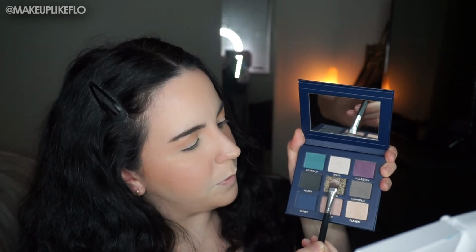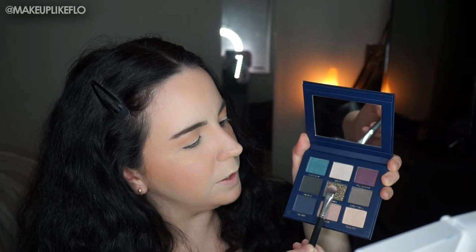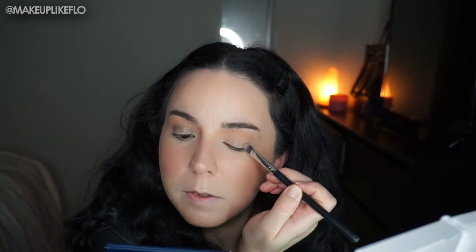Now, definitely wanna take a flat brush like this. Sometimes my brushes don't like to pick up pigment. I don't know what it is. We're gonna go with this one called Crown, and we're gonna put it here. Oh wow. Girls, I said this was gonna be a natural look, but here we go again. Put it all over your lid first, and then we'll blend out.